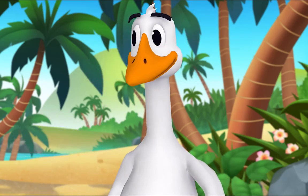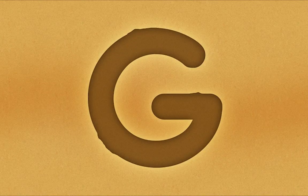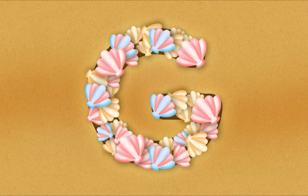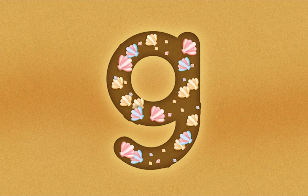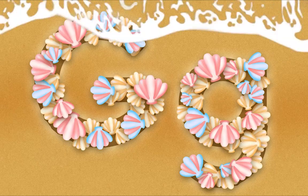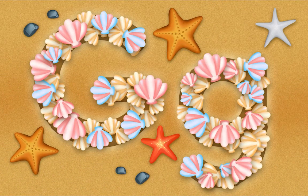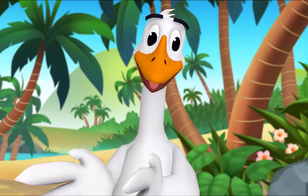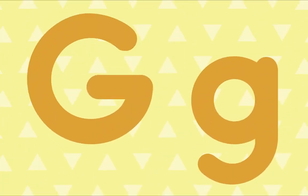You did it! Let's look at the letters we made. What's this letter? G. Exactly. Uppercase G. And what's this letter? G. That's right. Lowercase g. Nice job! Wow! Cool! Nice work, everybody! Thank you, Mr. Goose!